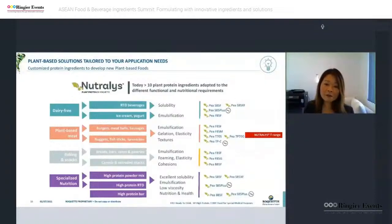and nutritional needs. Nutralys can be applied in dairy-free applications such as RTD drinks, fermented milks, frozen dessert, non-dairy coffee creamers, and analog cheese. It can also be utilised in plant-based meat in formats such as meatballs, bolognese, burger patties, nuggets, sausages, spreads, dips, pâtés. Within baking and snacks, we're talking about breads, biscuits and crackers, cakes and pastries, cereals, extruded snacks, pasta and protein bars. Within specialised nutrition, we're talking about products such as high protein powder mixes, RTD drinks, energy gels, protein bars, crisps and extruded snacks.